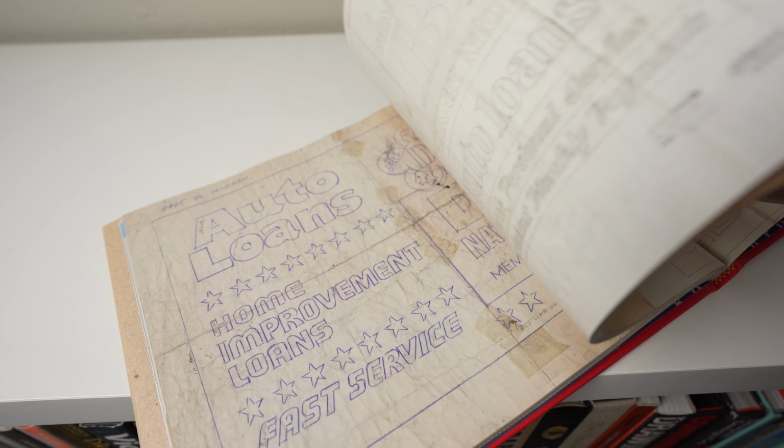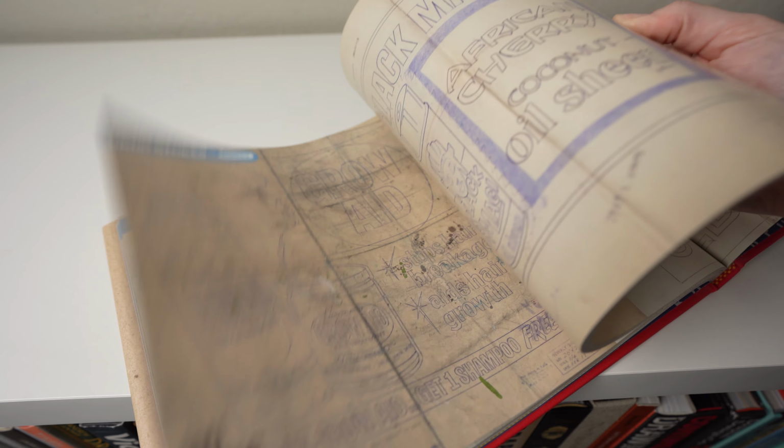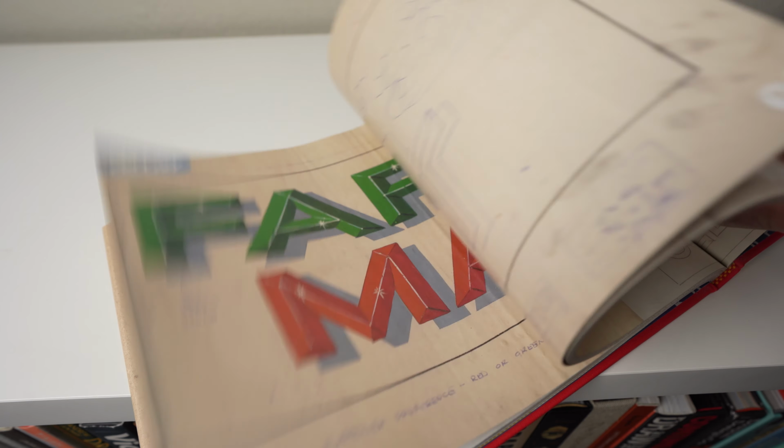I love painted typography and hand lettering. This is purely for inspiration. If you like vintage sign art, then check this one out. This is Naked City by Eric Drucker.